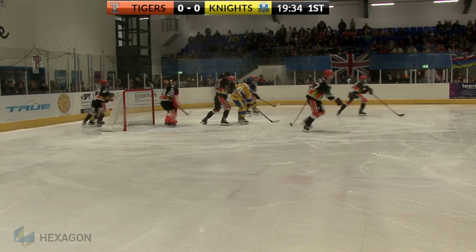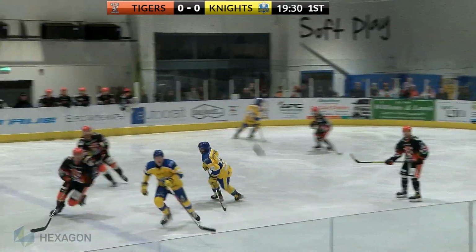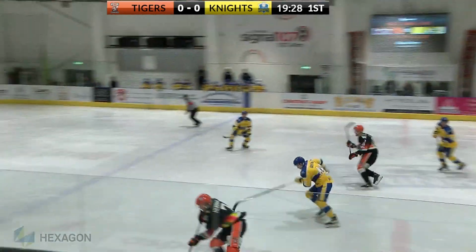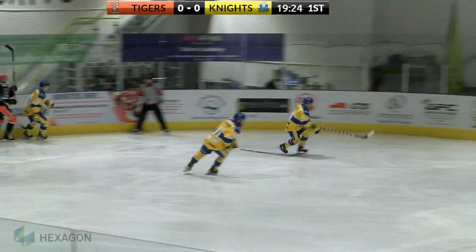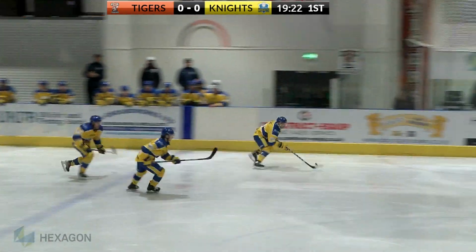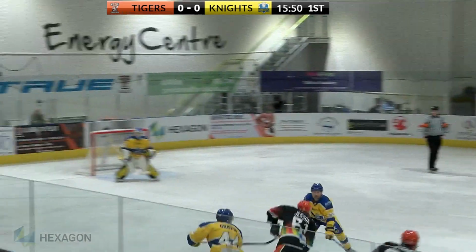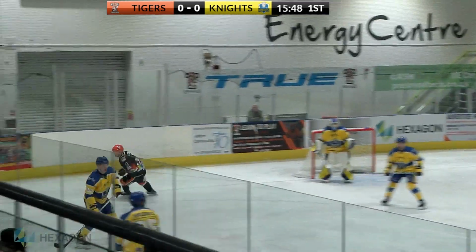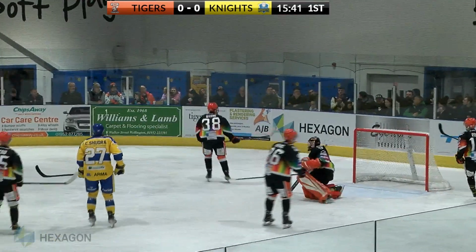Guy planted in front of the net, up to the point, D to D, across to Zajac. Intercepted and a tap on now. Breakaway comes from the Telford Tigers. In and shot! From Herman. Two Telford Tigers closed up. And I think it's Jack Watkins that's gone off the ice. He dropped down when him and Jake Price tangled with the Leeds player and skate in there.